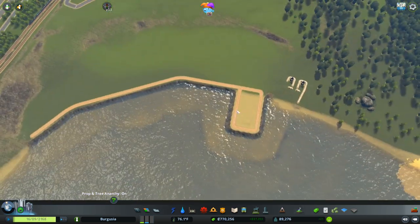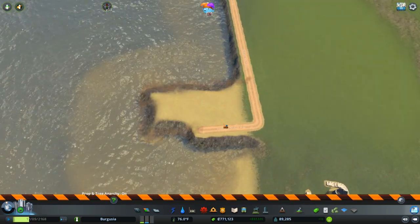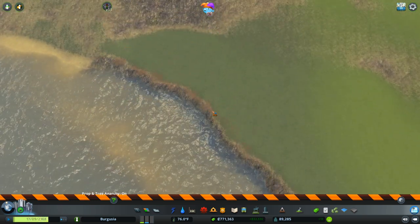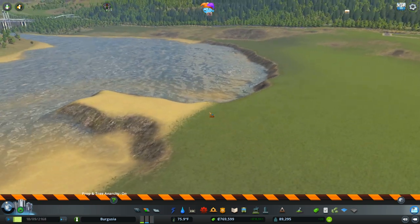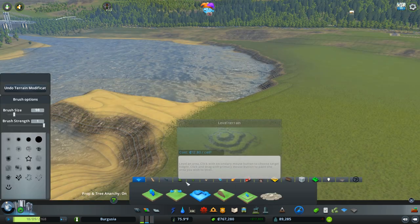Okay, dirt roads are in the shape that I want to place my quays. So now we can go ahead and delete them all. And you will think, well, that's just destroying all the terraform we've just done. But what it's done is it's lined the shoreline up into the pattern that we want it. And now we'll have a much easier time placing our quays in.